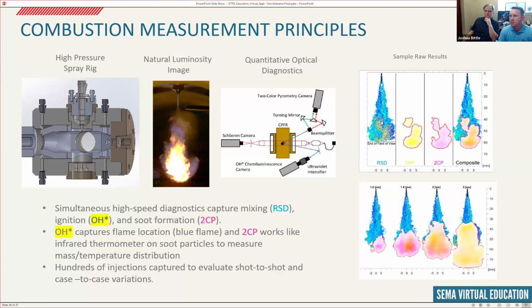We can also use an additional optical diagnostic called OH star chemiluminescence. This indicates where the flame reaction region is. And then a third technique called two-color pyrometry, which is very similar to the infrared thermometers that you might use to get manifold temperatures or your forehead temperature. But if we take all three of those, we can generate composite images and see the spatial alignment with liquid, mixing, ignition, and soot behavior.